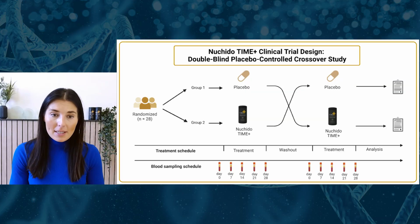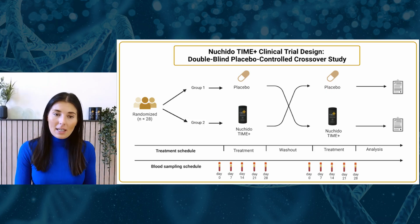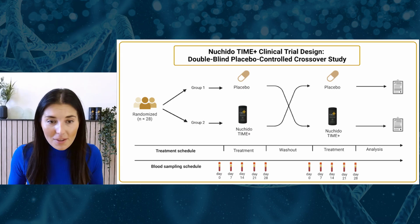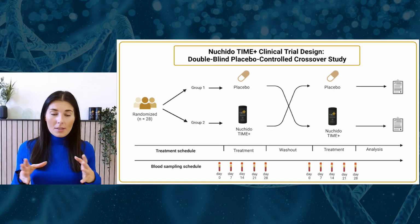So a placebo-controlled, double-blinded crossover study is what we performed, which is the gold standard in terms of clinical testing. Double-blinded basically just means that the researchers performing the test and the people analysing the data didn't know which was the real thing and which was the placebo. The fact that it was placebo-controlled, it's obvious what that does. It accounts for the placebo effect if someone knows they're taking something.